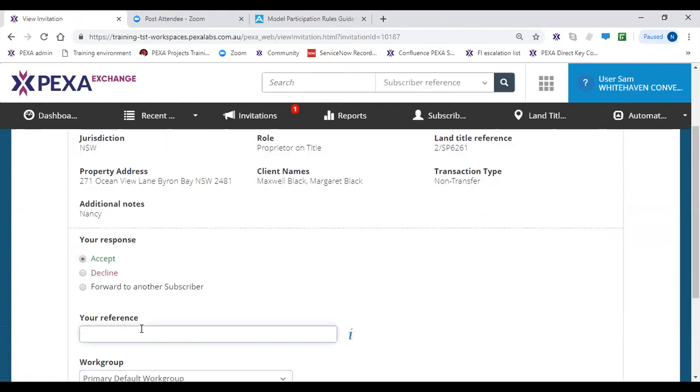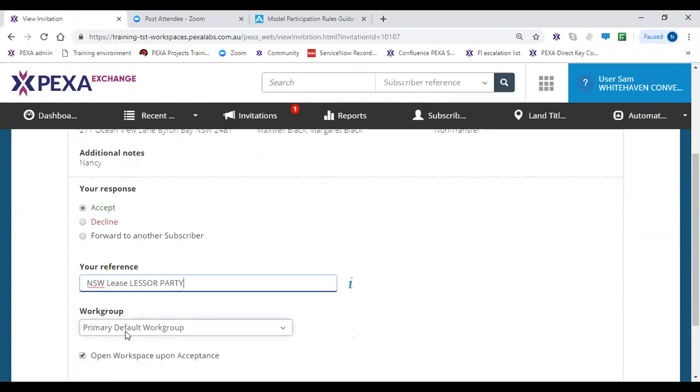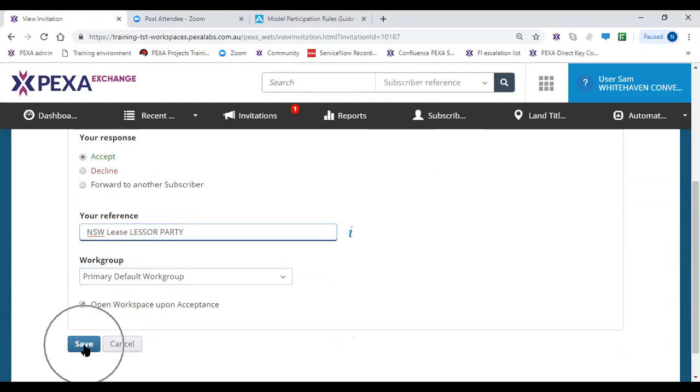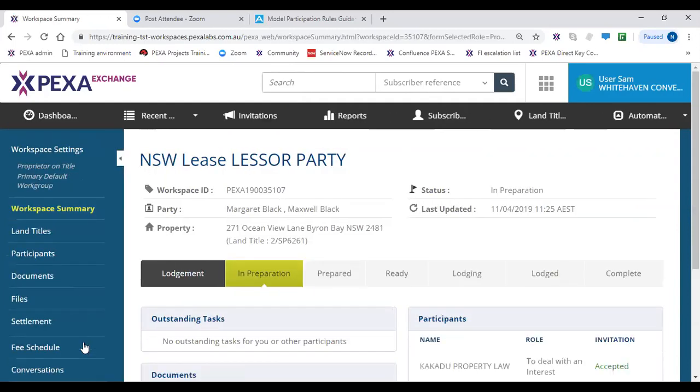I'm going to pop in my matter number. I would assign it to the correct work group. For the purposes of training, I'll leave it in primary default. I'm going to select Save. Now, once I've done that, I also get a workspace summary screen with essentially very similar details to the lessee party, noting, of course, our workspace reference will be the same because it is one workspace where we're both working.